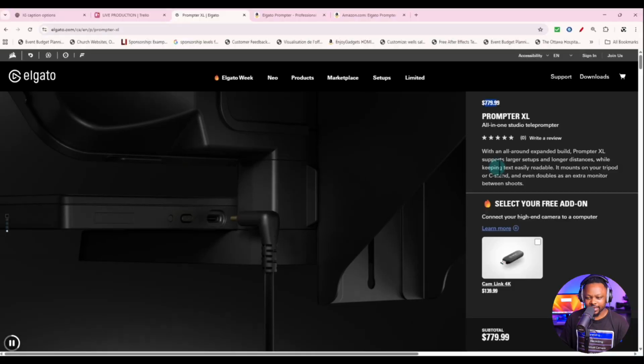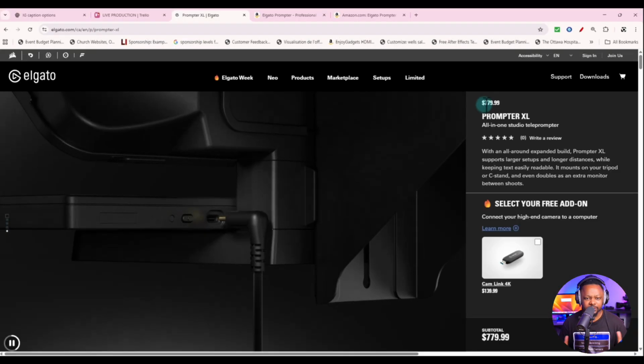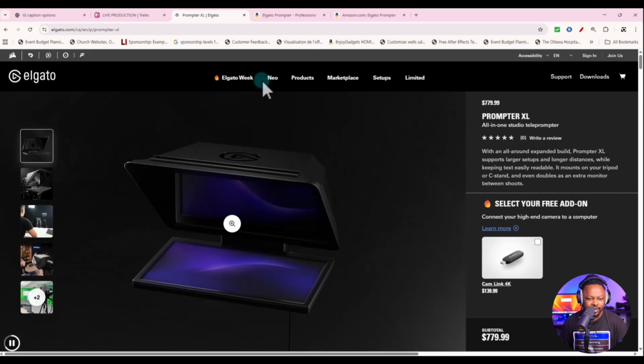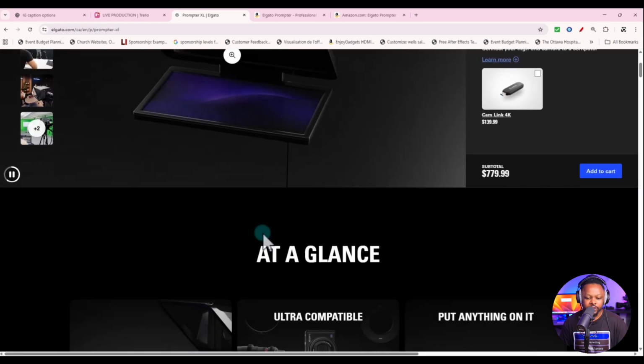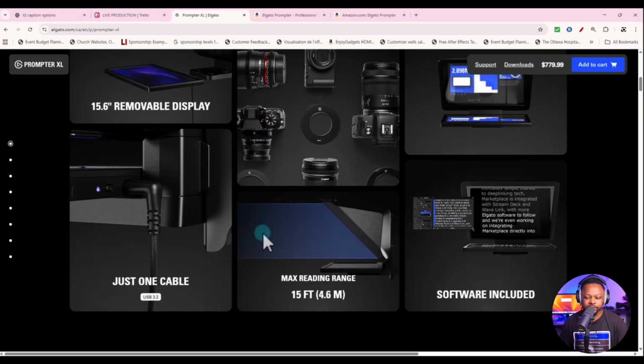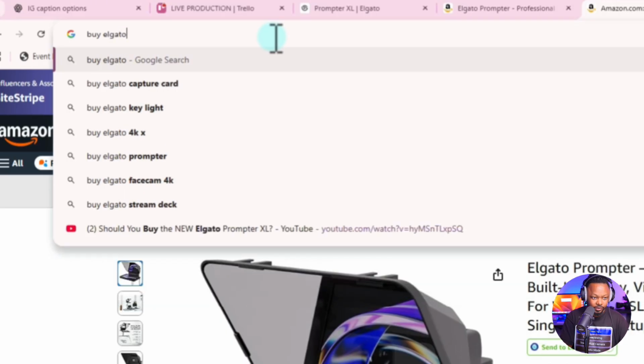It's almost $800. I think it was $600. I saw it somewhere saying $600, but it's not. So this is gonna hurt, but we need it. So we gotta do what we gotta do. Yes, sir. I don't believe it.